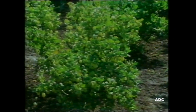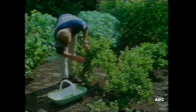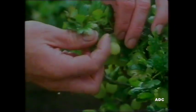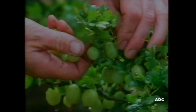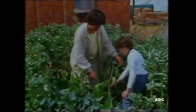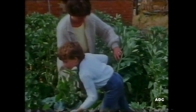These aren't vegetables, but we still harvest them. They're gooseberry bushes, and we pick the fruit from them. We harvest and eat different parts of plants. Which parts of these plants do we eat? Root, leaves, seed, stem, flower, or fruit.